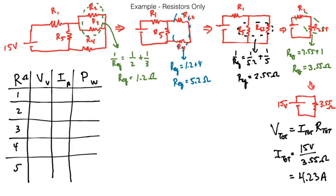And we realize that this 3.55 ohm resistor came from a true physical resistor in my circuit, the 1 ohm one, and then this 2.55 ohm one. Those were hooked up in series with each other. And what do we know about resistors in series? Their voltage is shared, but their current is the same. So if we know the current is 4.23 amps through the 3.55 ohm resistor, what does that mean the current has to be through the 1 ohm resistor? 4.23 amps. And what does the current have to be through the 2.55? 4.23 amps.